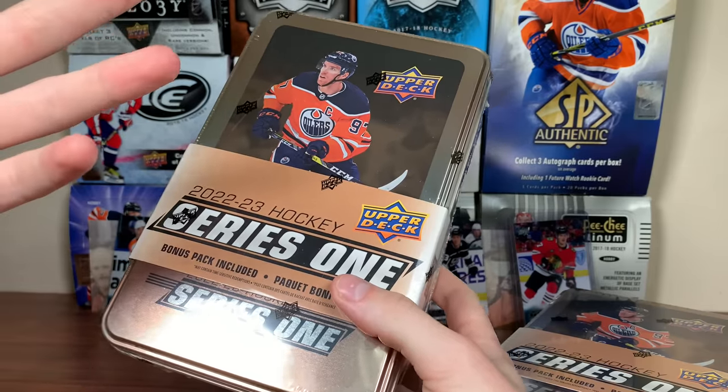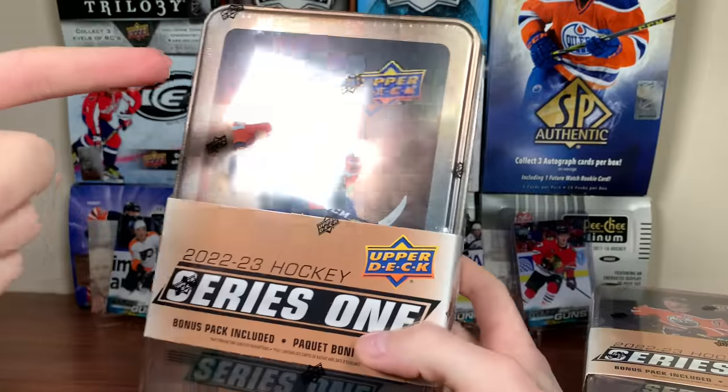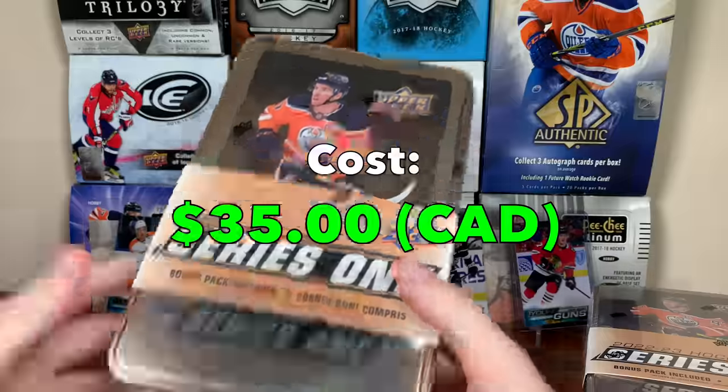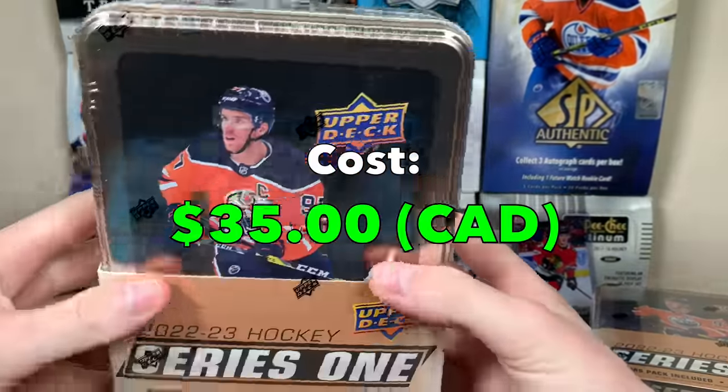Usually retail configurations come out 2 weeks after hobby. In this case, for the tins, it's been 2 months. These tins cost $35 Canadian. Got it from a shop. These are 50 bucks at your best pal, which is hostile as always.